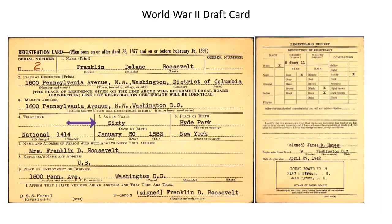Franklin is 60 years old, and here is his full birth date, January 30th. And the city he was born in was the city he lived in back in the 1900 census, Hyde Park. Plus, look at his middle name. Now we know it's D for Delano. And look at his address. 1600 Pennsylvania Avenue. Franklin was the President of the United States in 1942.